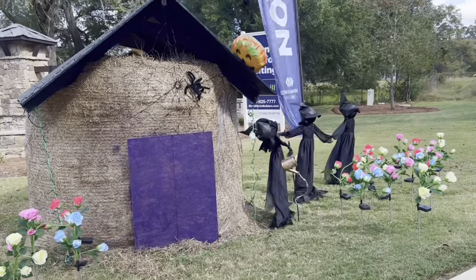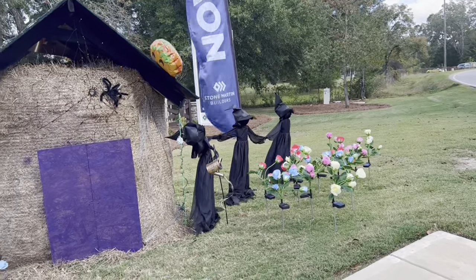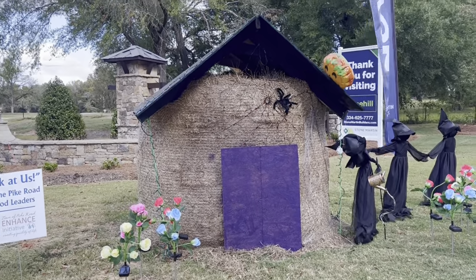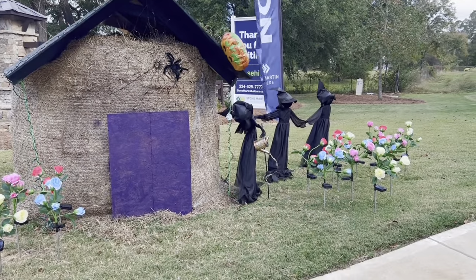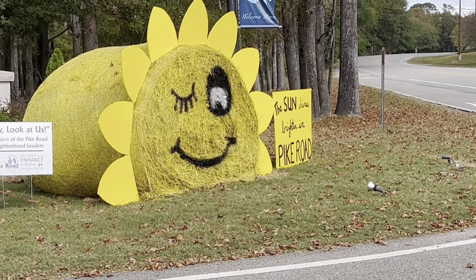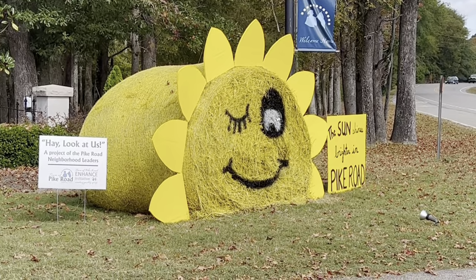I'm driving in an area I don't typically go, but it's got the little witches and the flower gardens. Like, this is really good. I love it. Somebody put a roof on this, put a door. Really good. Another sunshine says the sun shines brighter in Pike Road. How cute is that?